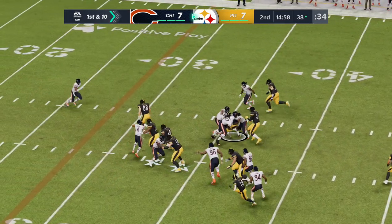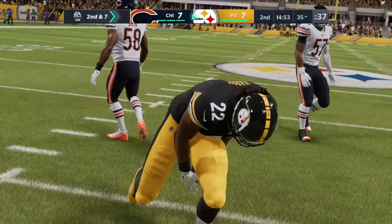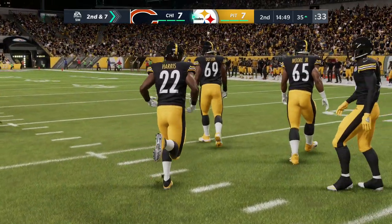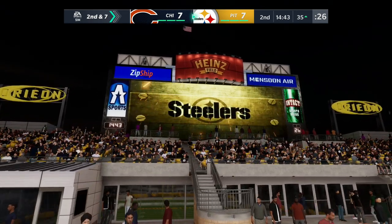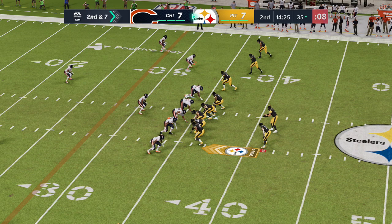From the shotgun now, here's an inside give. 3 yards on the pickup there, and it'll be 2nd down. Look, all any running back wants is a little bit of room, a little bit of space in order to maneuver. But he also understands how difficult it is for his offensive line up front. So if they give him any space, he realizes his job to make more out of it than what they give him. Picks up 3 on that carry.